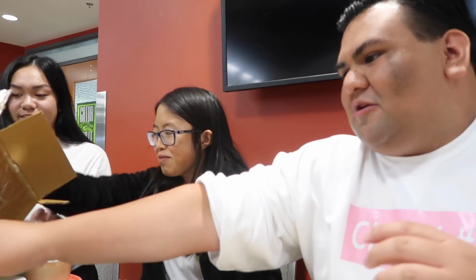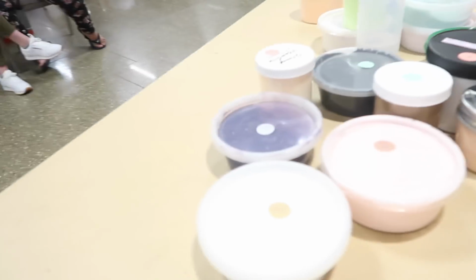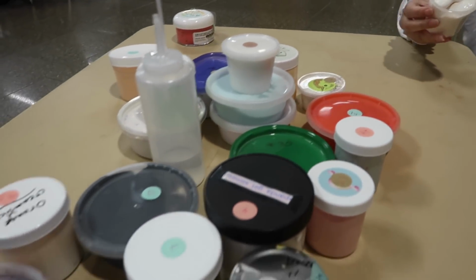So yeah, I need activator in my hands. We have a couple of different slimes here. And different heats. This is a pretty slime, but there's like some clay in it or something, so it's not like a true thick and glossy, in my opinion. But it's very pretty. It's cute. I like this one. Oh yeah.